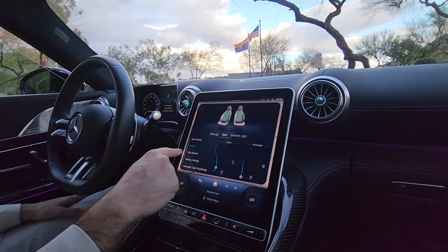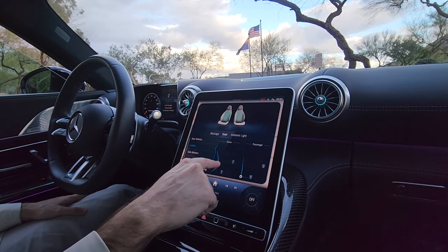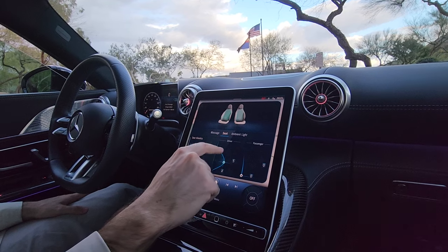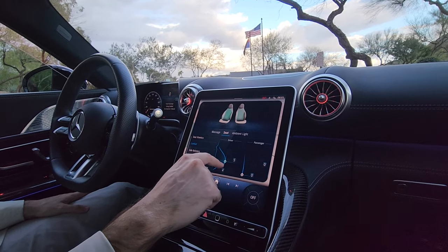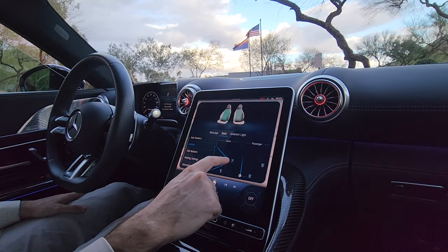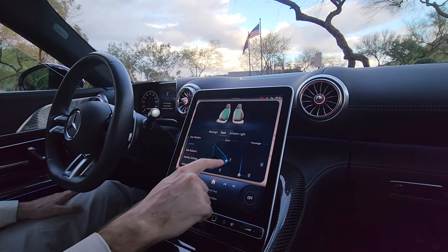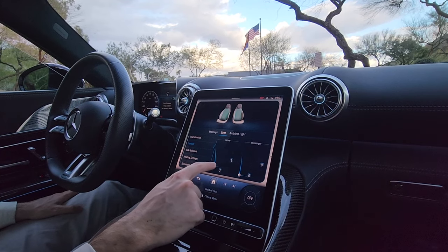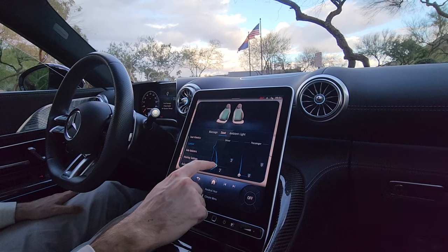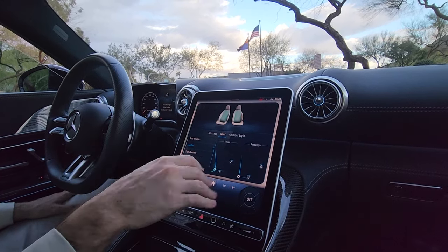Lumbar support is pretty cool. It actually uses this mathematical graph. So right here, we can select where the lumbar really hits us. Wow, you can really feel that. Really is pushing you out in the back there. That's only at 5.7. Wow, this thing is just crazy, the lumbar support on this car. Personally, I like it at 2 and 1 is what I like. So there it is. That's my favorite.